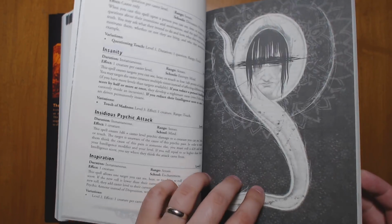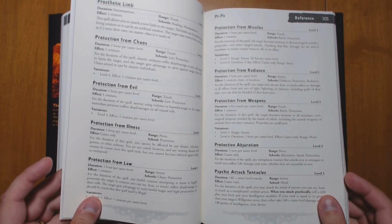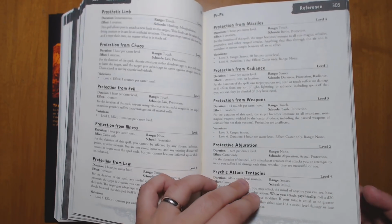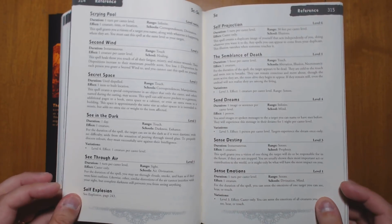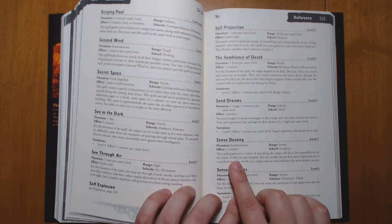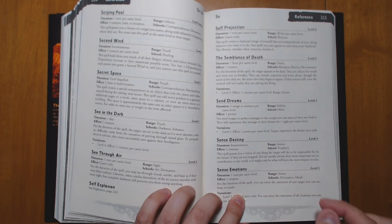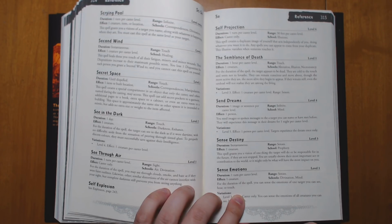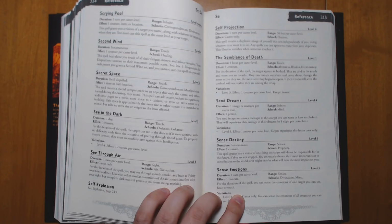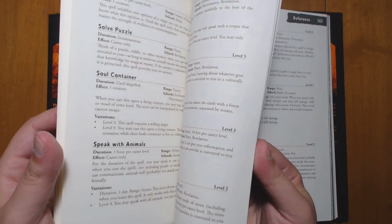Let's take another random one here. We have a variety of protection spells. Those all seem fairly straightforward. We have Sense Destiny, for example. The spell grants you a vision of one thing the target will do or be responsible for in the future if they are not stopped, or are usually shown their most important act or contribution to the world, or it might only be what will have the most impact on you. So some great spells for seeing into the future.